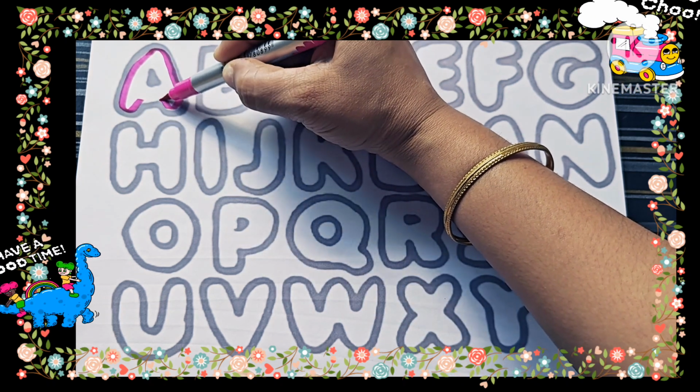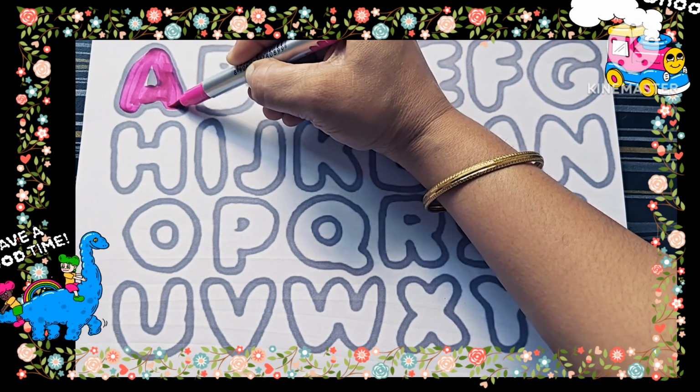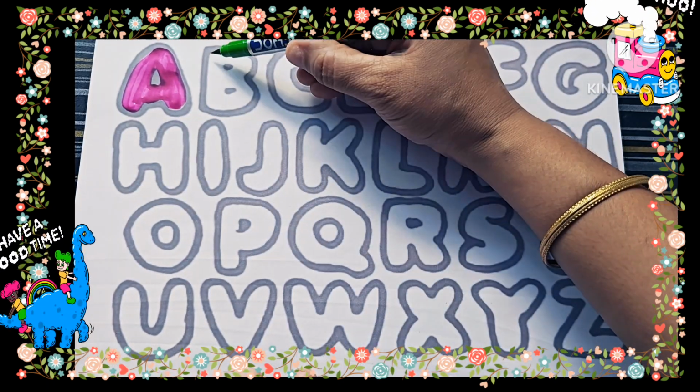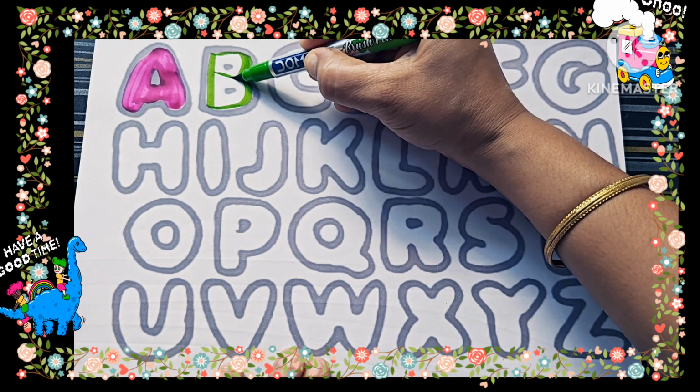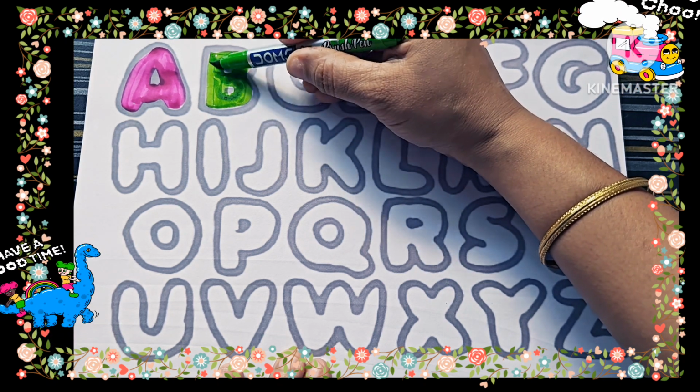Pink color. A, A for apple. Light green. B, B for ball.